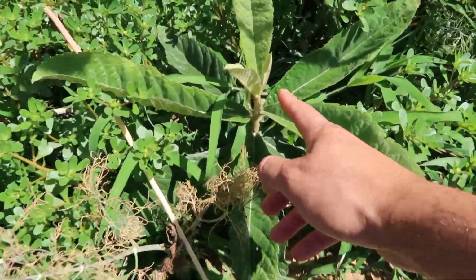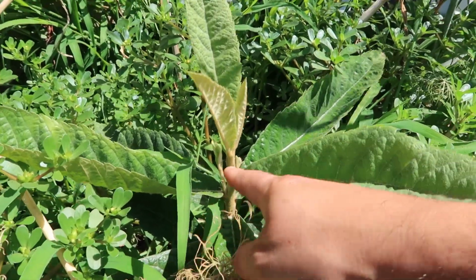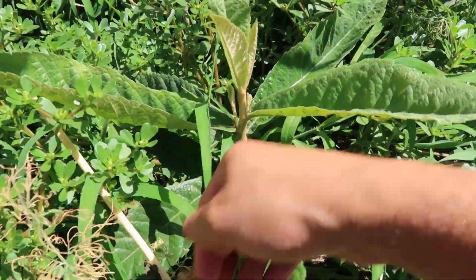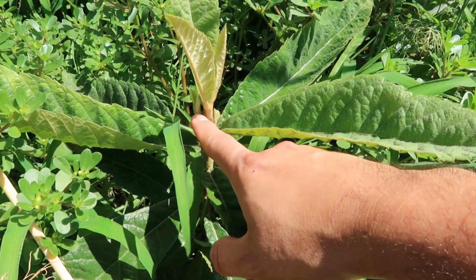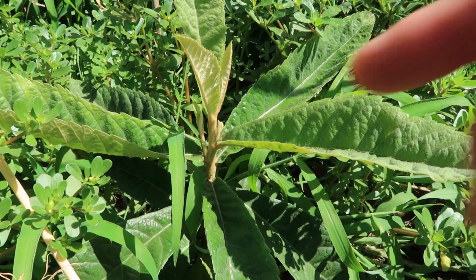I also have a loquat growing right here. I started this from a seed, and now it's getting big because I put it in the ground, and it's starting to push out new branches. So that's very cool to see.